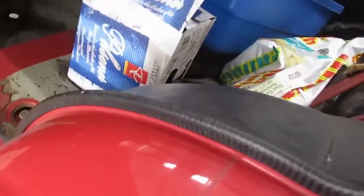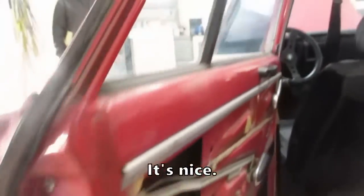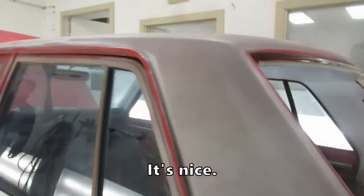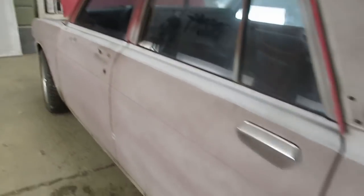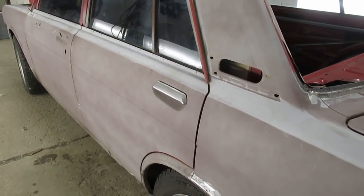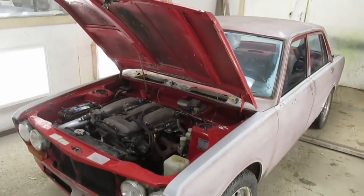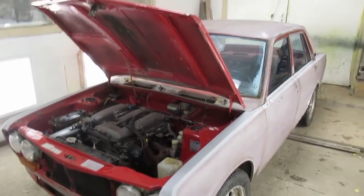It has no handles, apparently. Wow, the jams are clean. Very nice car. Wow, really nice. So it just needs a little tidy and some light repairs here and there. Really such a great example. These cars turn to dust in about 6 months in Canada, so very lucky to find one. All right, well, we'll join the Datsun project in progress very soon here.